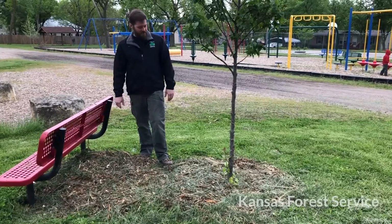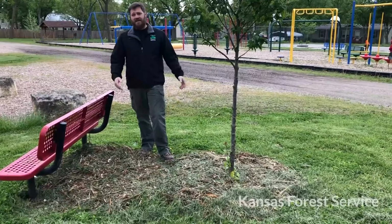So this is another example that I like, where mulch is really fulfilling a lot of purposes for us. We're getting better trees, easier maintenance. It's really a win-win situation, we think.